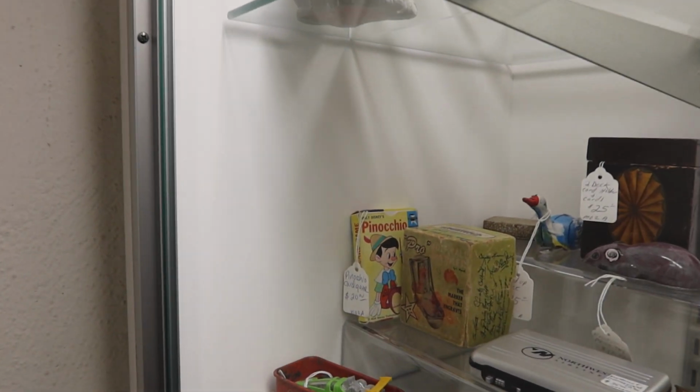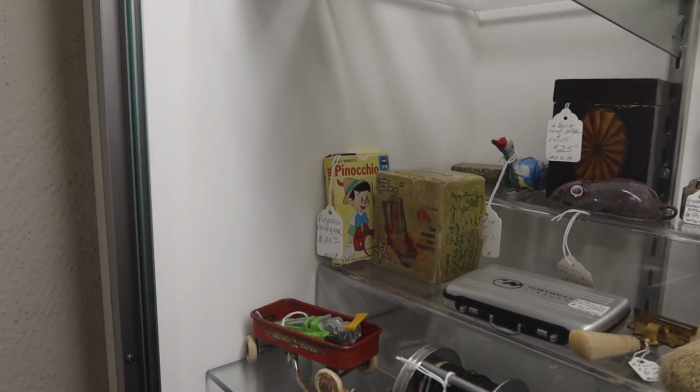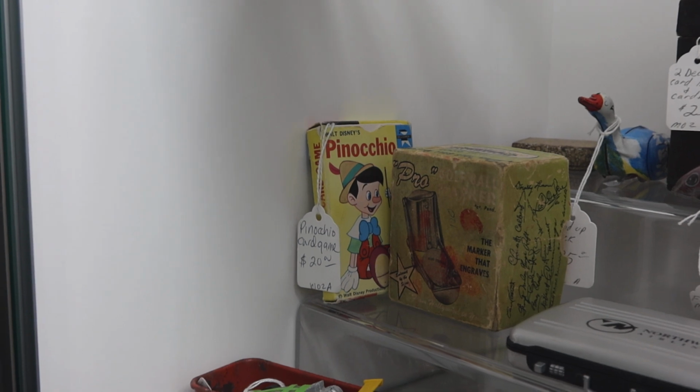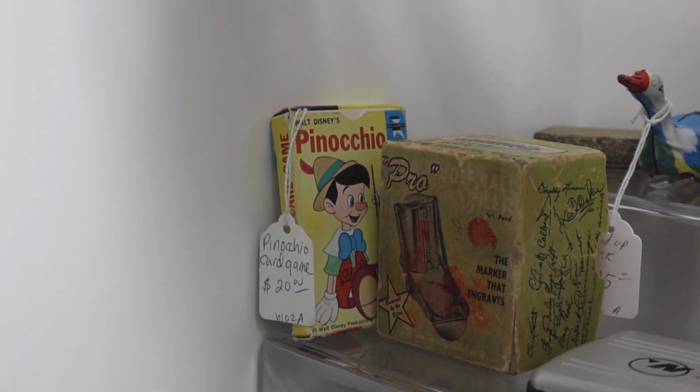Right over there. Pinocchio card game. Let's see if I can zoom it in for you all. 20 bucks.